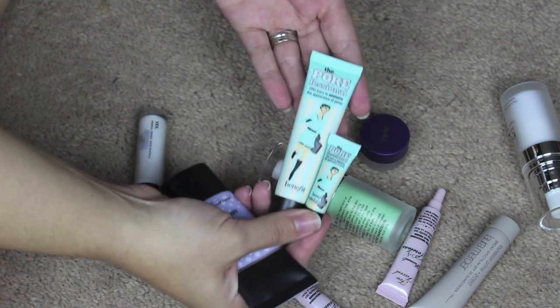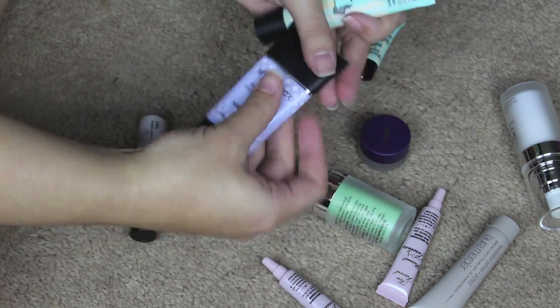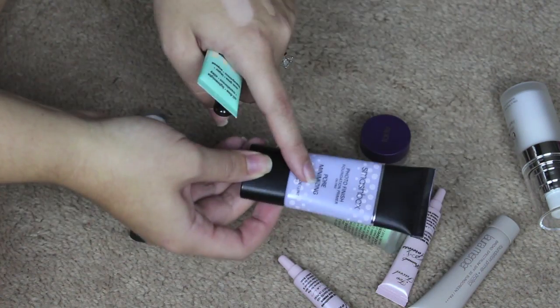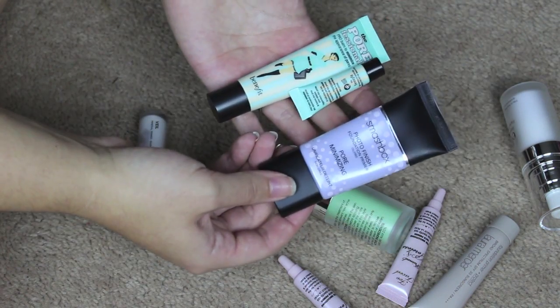That I am going to be keeping, well, I guess 3, but this is the same thing. The Benefit Professional. I have a little travel and a regular size. Definitely keeping those, and the Smashbox Photo Finish Pore Minimizing. I wish I had not bought both sets of these because they're each like 30 some odd dollars, and they do essentially the same thing, but I love both of them.